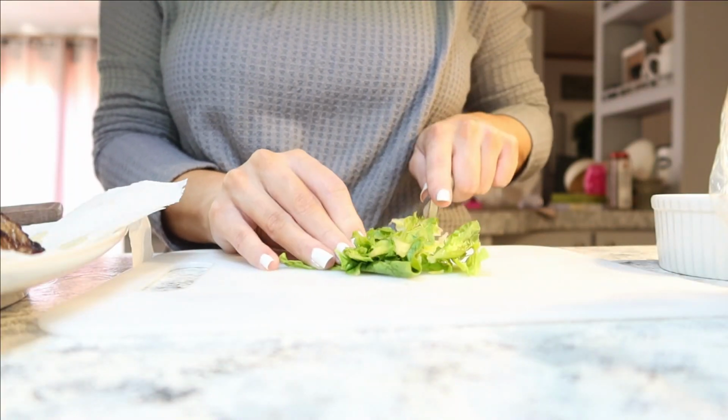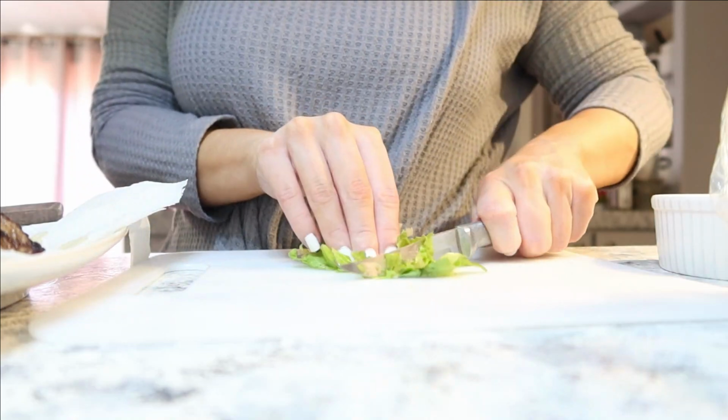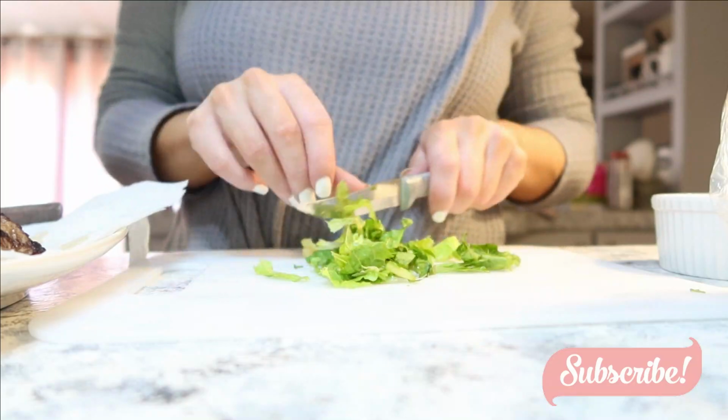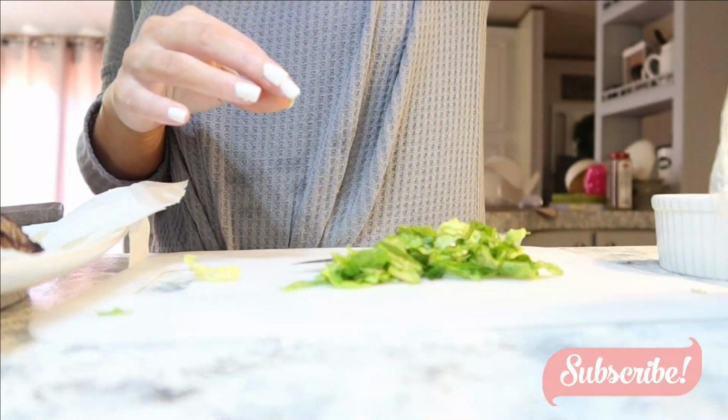And of course on a Big Mac they have their lettuce cut up really thin, and I think they may use iceberg lettuce, but we had romaine, so I'm just taking and cutting that up really thin.